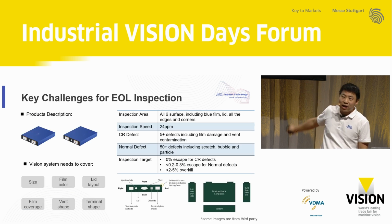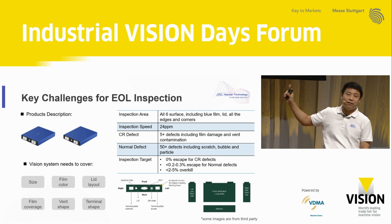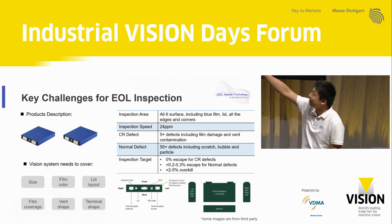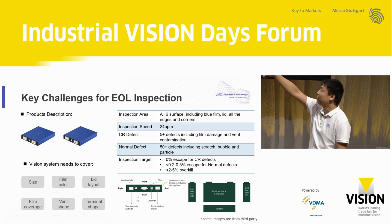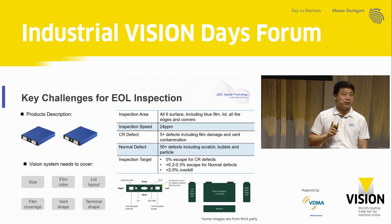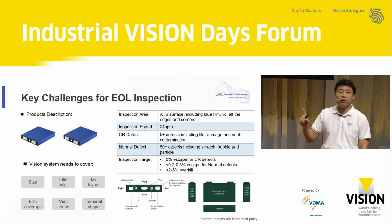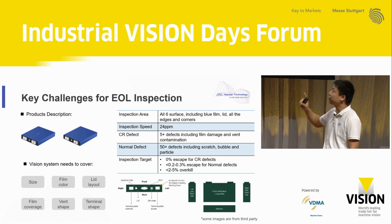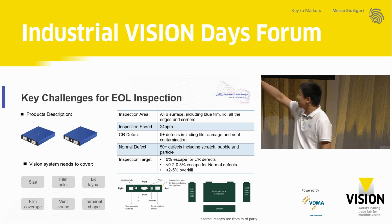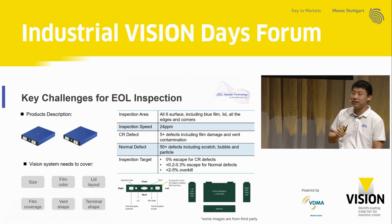So we are going to talk a little bit more about how these four challenges look for end-of-line inspection. The picture on the left side shows what a standard prismatic battery with blue film looks like. Usually the end-of-line inspection has to inspect all 6 surfaces: top, bottom, front, back, left side, and right side.